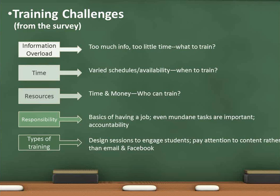We could not find a time to get them together, especially when you have 80 or 90 students. So coming up with when to train is also a big issue. Time and money. Who can do it? Where are your resources? Do you have money? Do you have time?